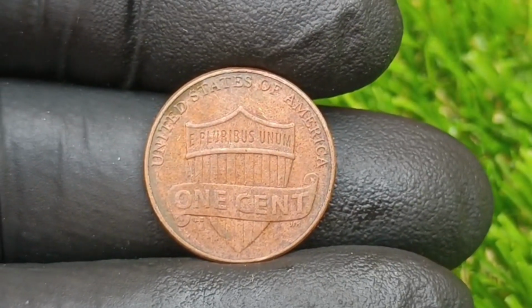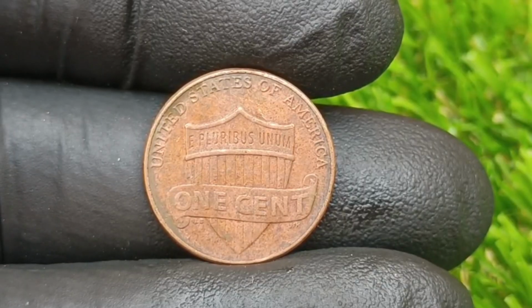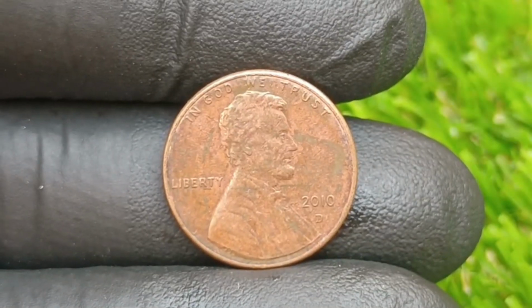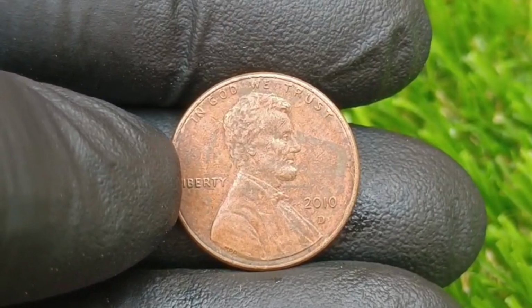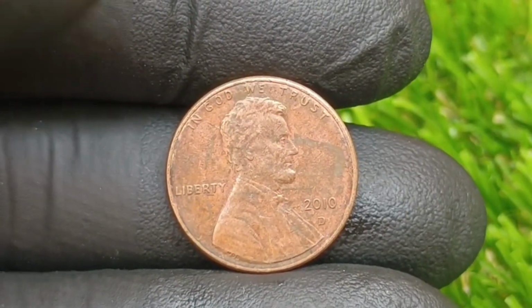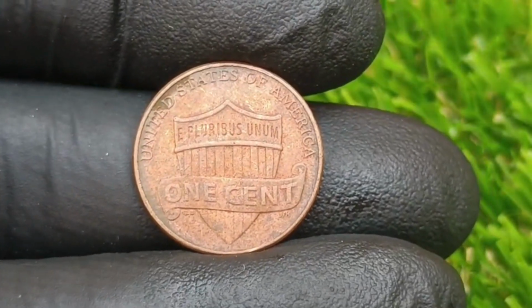Now the story begins with the alloy itself, because by 2010 pennies were made of a copper-plated zinc core, and any mishap in the plating process could lead to striking anomalies such as missing layers, peeling copper, or uneven surfaces that reveal the silvery zinc beneath. And such defects instantly grab the attention of numismatists, who prize them for their uniqueness.